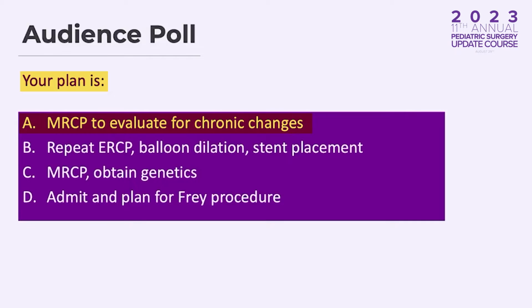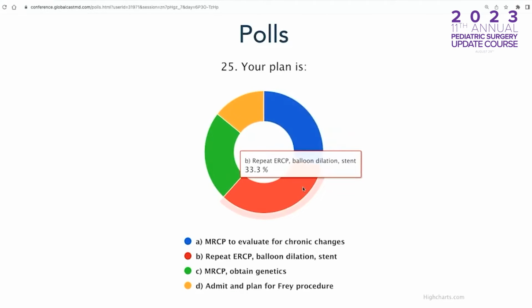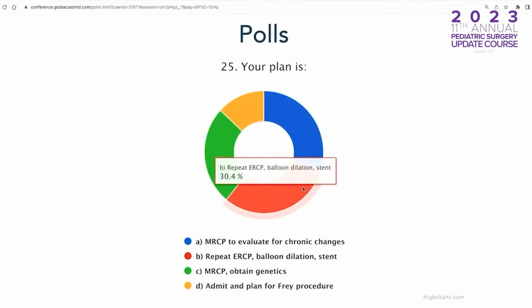MRCP to evaluate for chronic changes? Repeat ERCP, balloon dilation, and stent placement, MRCP and obtain genetics, or admit and plan for Fry procedure. The Fry procedure is a partial head pancreatectomy with duodenal preservation and a pancreatic jejunostomy. And it's interesting to see this very divided.